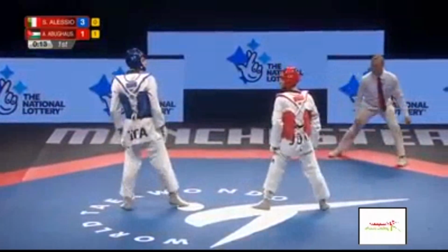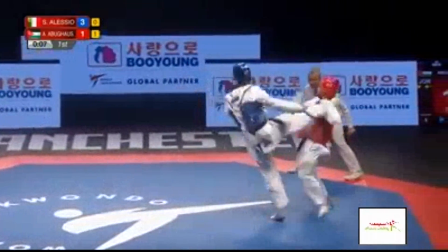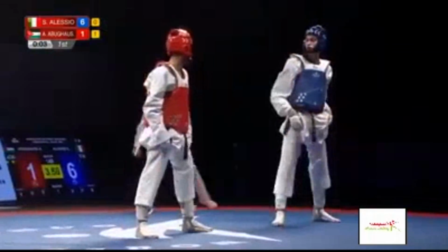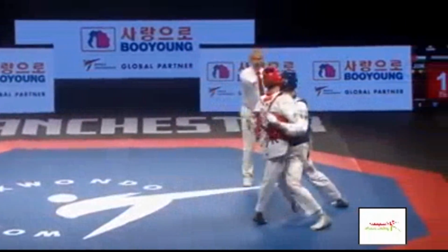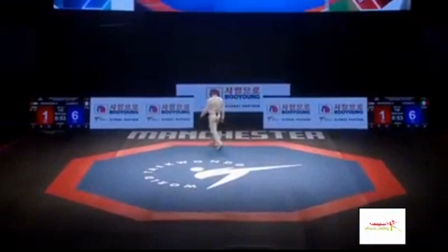As we peek towards the last 10 seconds now, Abagosh just calming down, saving his energy. What a headshot there from Alessio. Flicks out the first one, lands the second one, and in terms of textbook technique and timing, Alessio picks a winner. Abagosh finishes with a punch, but he took an absolute belter to the face there. 6-1 in favour of the Italian.